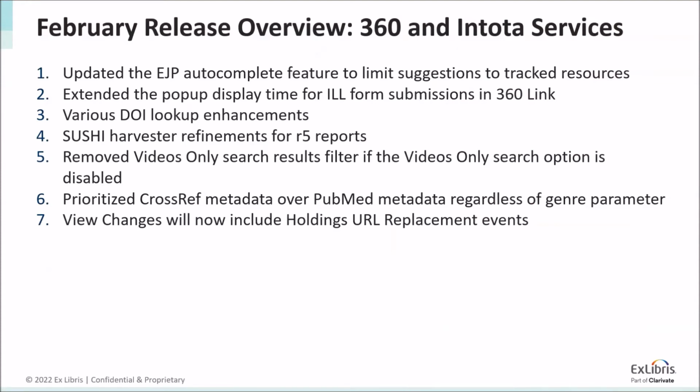We continue to work on improvements to the SUSHI harvester, with refinements for R5 reports. We have now made it so that the video only search filter does not appear if the video only search option is disabled. Previously, that would still appear even if you had that disabled. We've now prioritized Crossref metadata over PubMed metadata, regardless of the genre parameter. And finally, with view changes, we've added some more to that. It will now include holdings URL replacement events, as well as the other information that was in there previously.